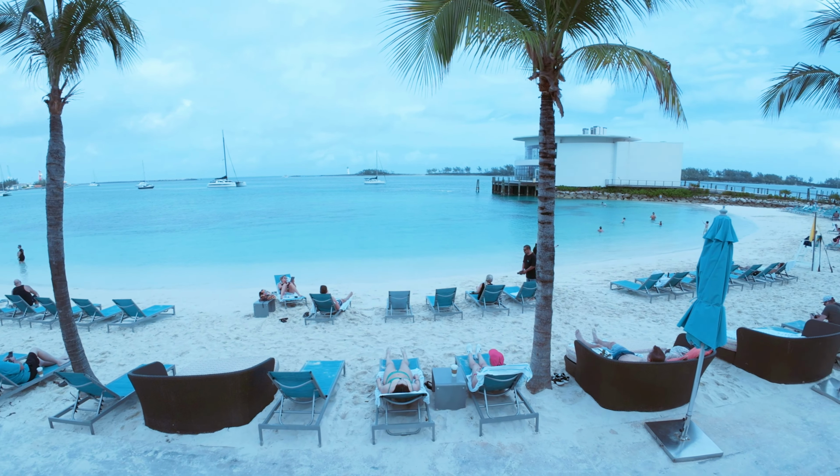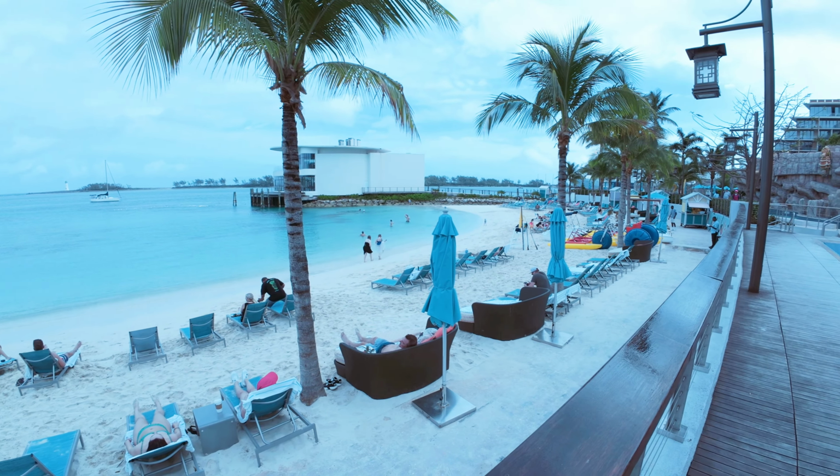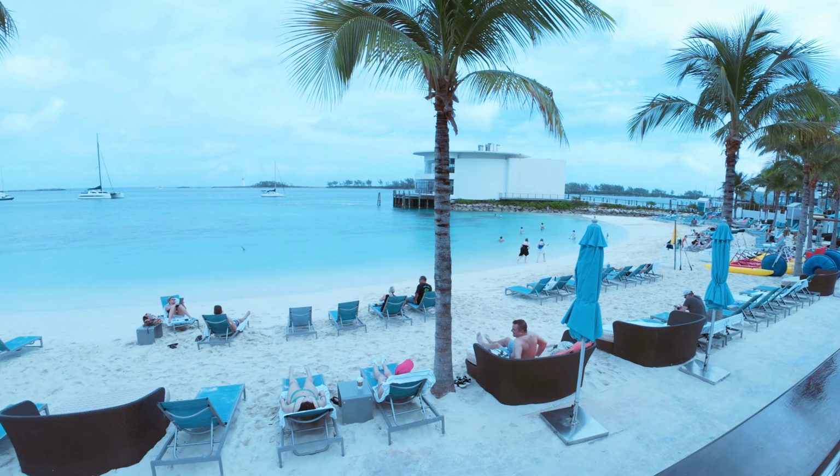I also found the water to be calm. I was out swimming with my daughter. I never really felt unsafe or felt like the waves were too much. So it's a great place for the kids.